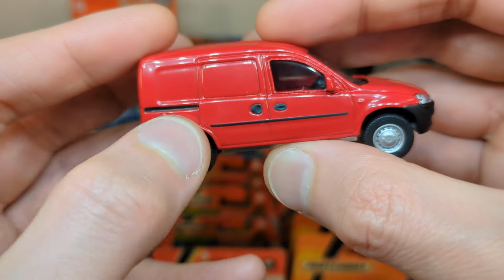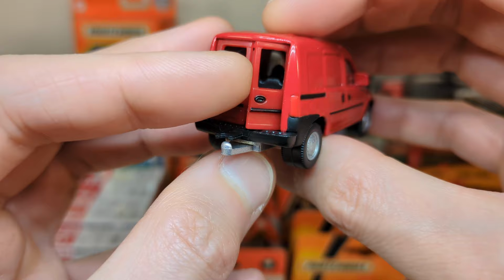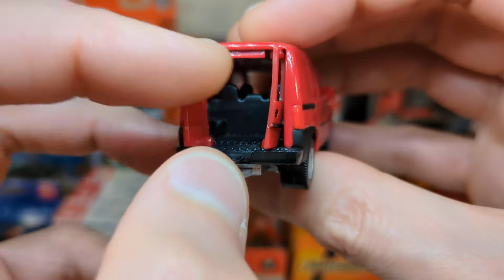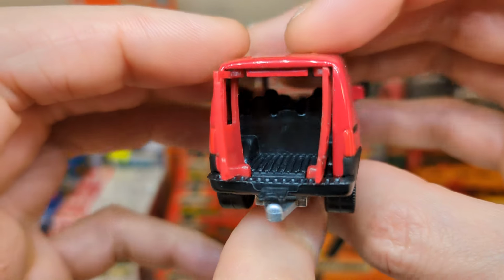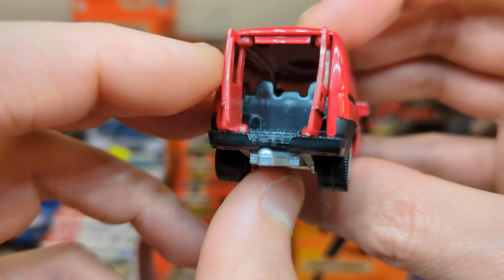Got a sliding door here with the rail and stuff all detailed, and the handlebar. Plastic rear doors, also with some paint on there. So very nicely detailed. It actually has a back seat, so I imagine there was a window version of this too. Never seen it though. Still got a lot of luggage space in there.